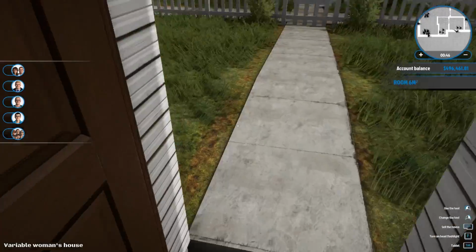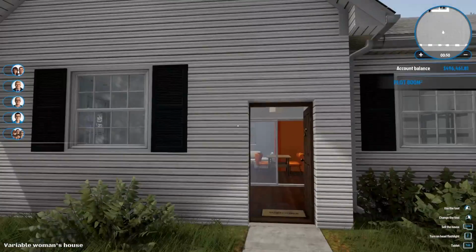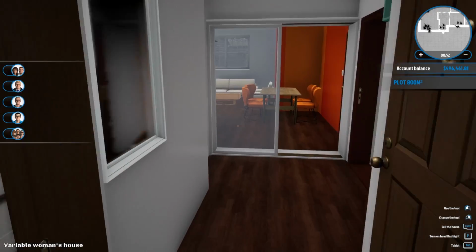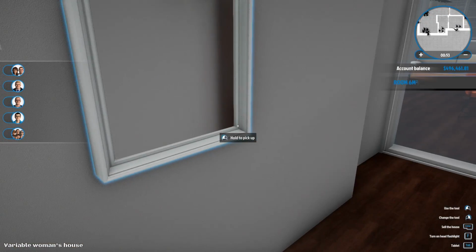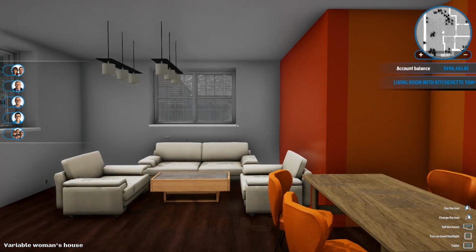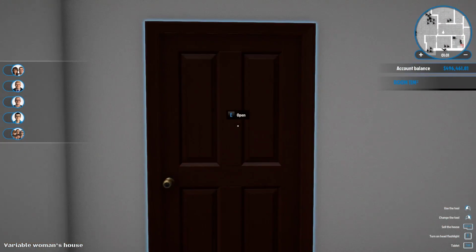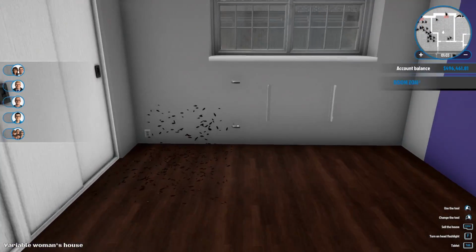Is that all we got? Is that all we got, really? No, there's something to the side here. How do I get to it? Oh yeah, that's the kitchen. What have we got? Oh, here we are. There's the rest of the house. I was like, where's the rest of the house? I'm sure this is a bigger house than this.